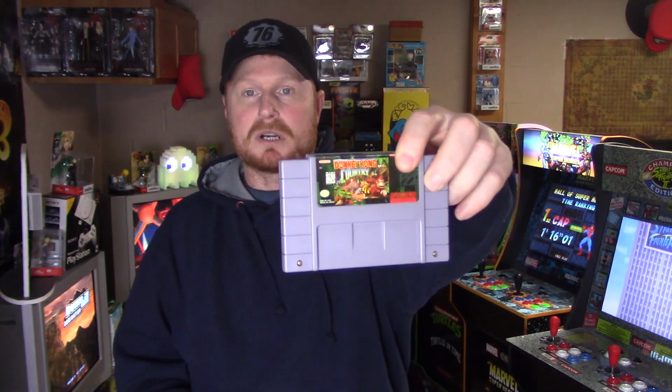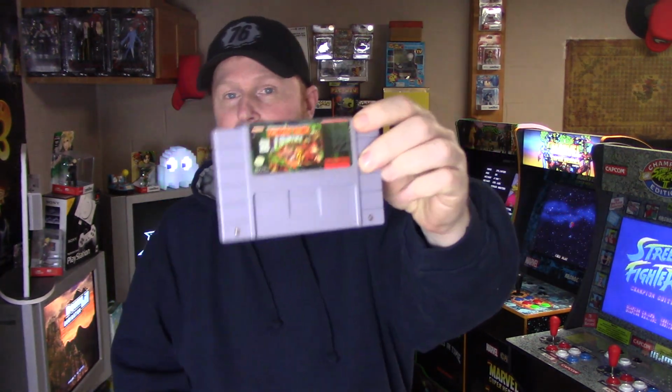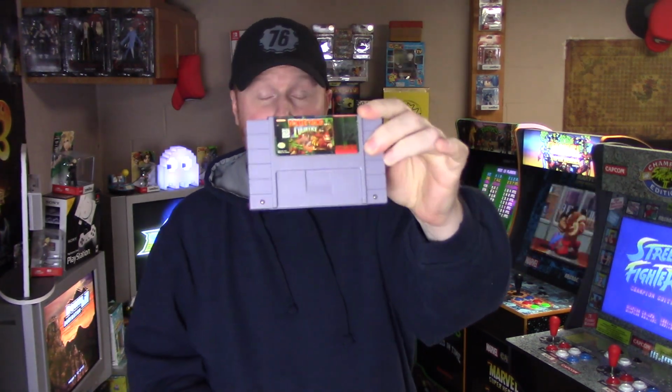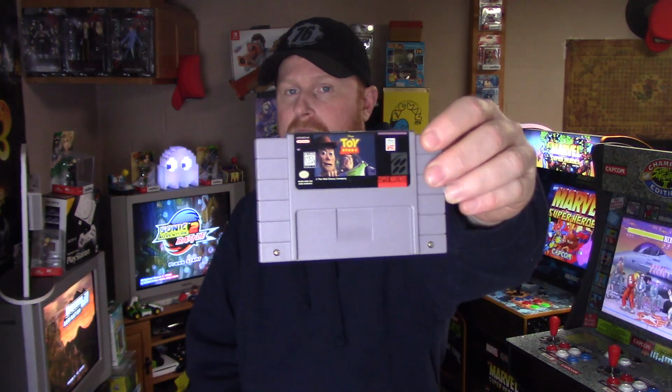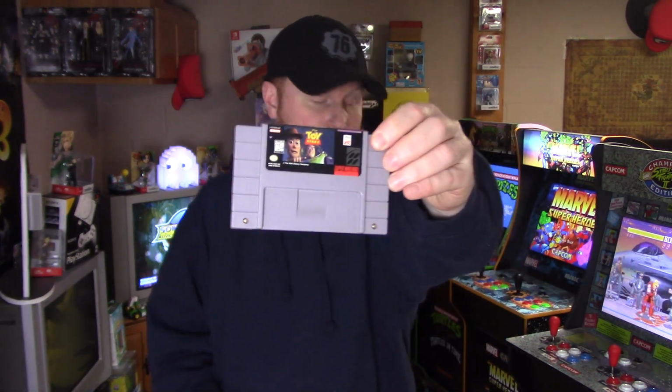The first one here is no other than Donkey Kong Country. Such an excellent, excellent game. I already did have this, but this is definitely an upgrade because the label on this is in really nice condition. Next one I did not have, and that is the Mighty Morphin Power Rangers. In excellent condition as well. Next one is another one I did not have, and that is Toy Story. Pretty cool game.